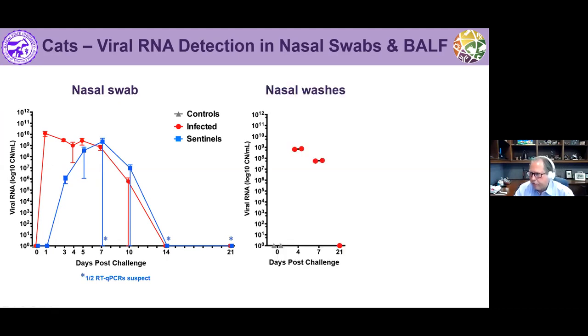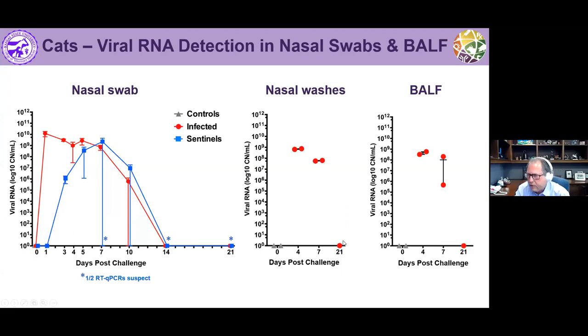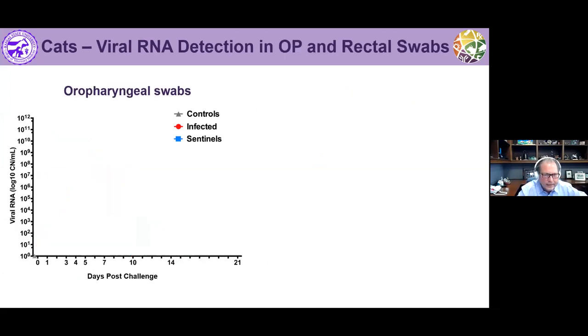We do nasal washes, and nasal washes we do at times of necropsies. We did 2 animals on day 4 and 2 animals on day 7 of the primary infected animals. They have high amounts of viral RNA in nasal washes at these days, and are negative on day 21. Similarly, if we take bronchoalveolar fluid, we see day 4 and day 7 post-inoculation positive, day 21 negative.